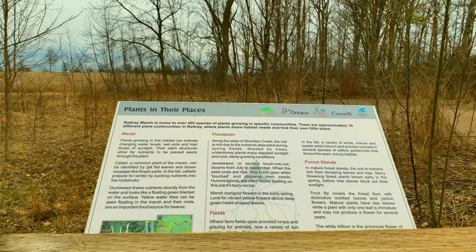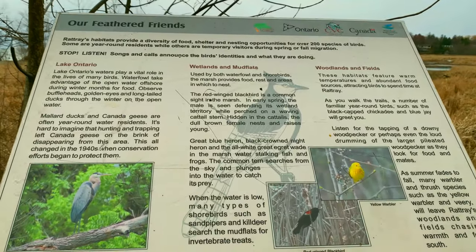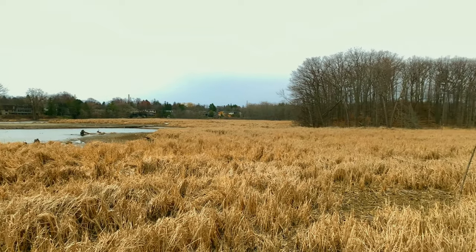Rattray Marsh is home to a variety of wildlife and plants, and a definite must-see for avid bird watchers, photographers, and nature lovers.